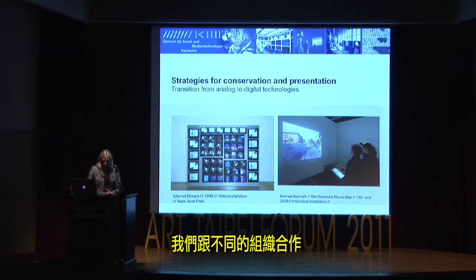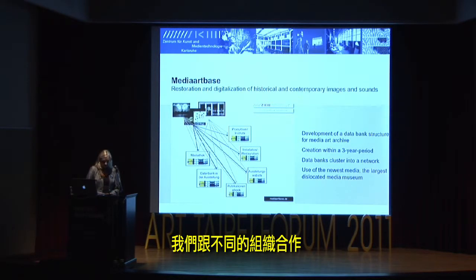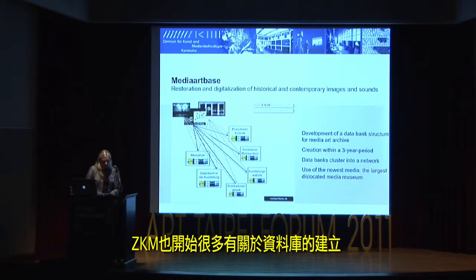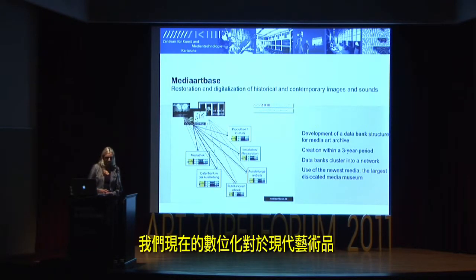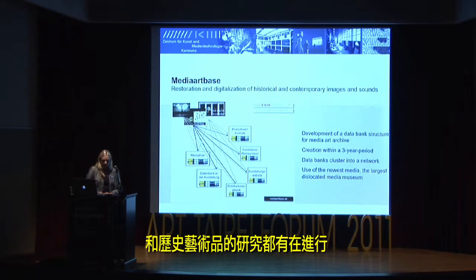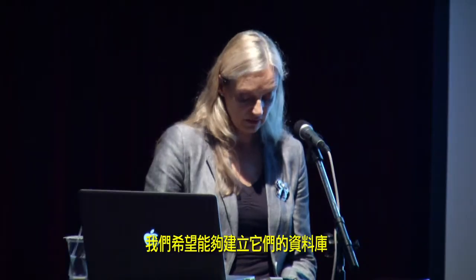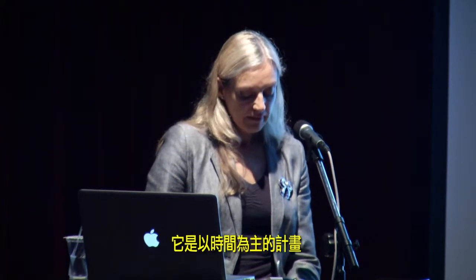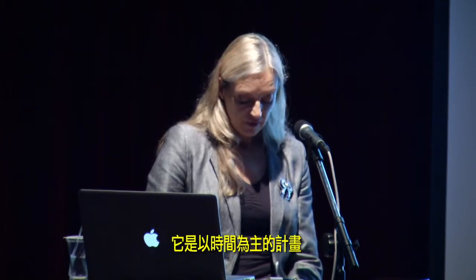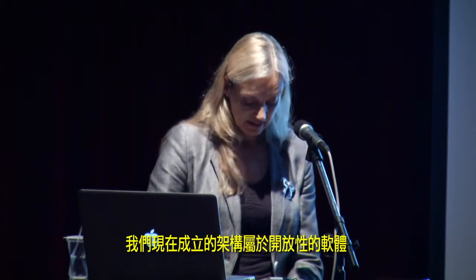In cooperation with partners, such as the Documenta Archive, ZKM has also initiated a fundamental development on the subject of archives and databases. In the project Media Art Base, and that's the last example I will report to you, that's a sign to the technique. The project Media Art Base, restoration and digitization of historical and contemporary image and sounds, that's the title of the project, is an exemplary data bank structure for a media art archive and for an archive of time-based art.